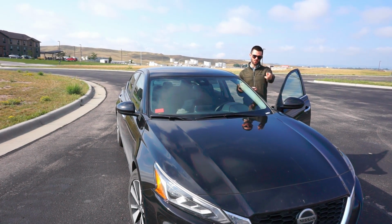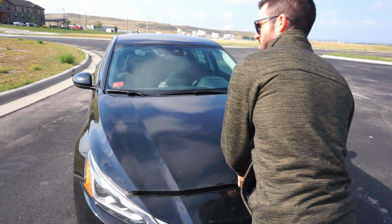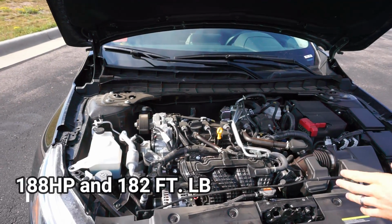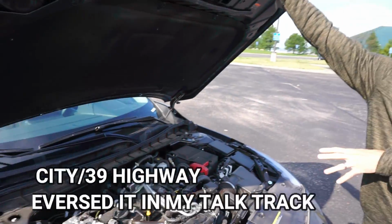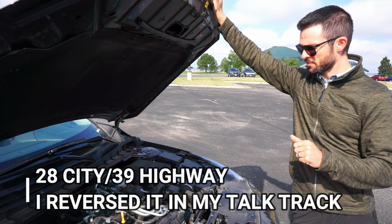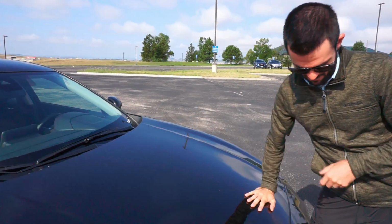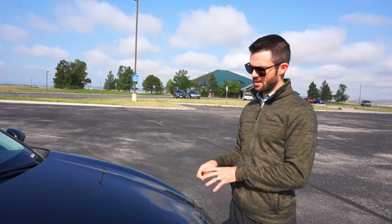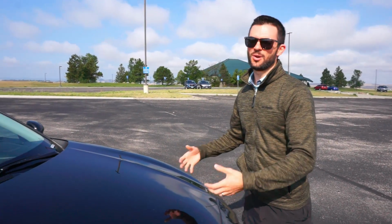Alright, so let's go ahead and start under the hood where it matters. The 2021 Nissan Altima comes with a standard 2.5 liter inline 4-cylinder, which produces 188 horsepower and 182 pound-feet of torque. The miles per gallon on this guy actually kind of leads the pack. It is 28 on the highway, 39 in the city. This is also mated to a standard CVT transmission, which when we're driving, I'll point out some things that I maybe don't like or I do like. But anyway, it has adequate power for most people. For me, I want some more, but that's the engine.